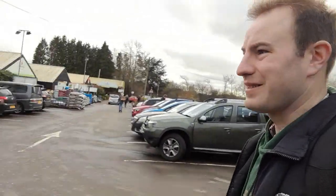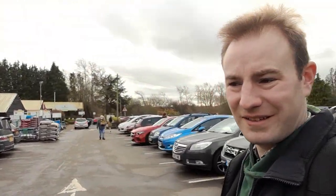So the footpath's brought me down, and I'm now into the car park of the garden centre. Here we are at Pulborough Garden Centre. And the miniature railway is situated here. So we've been to quite a few garden centres in the past which have miniature railways. They're always a good place to have a miniature railway. So I'm really looking forward to this.